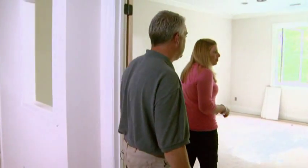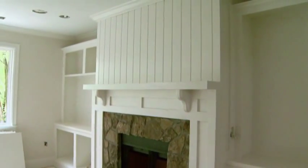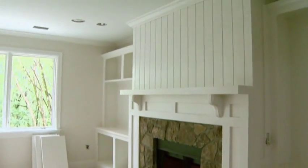The fireplace turned out fabulous. It looks really beautiful, Eric. Well, we gave it a very relaxed look. Farmhouse style mantle with built-ins on either side. They fit all your AV equipment. Fits my big screen TV.